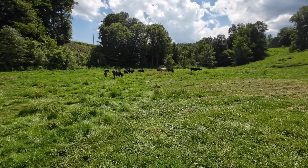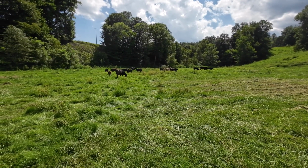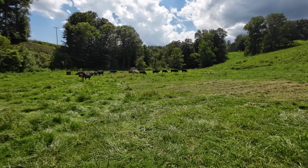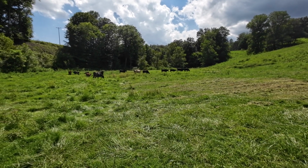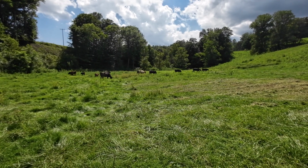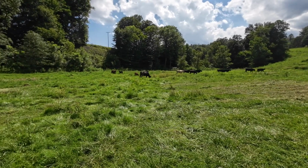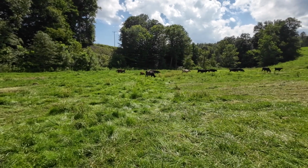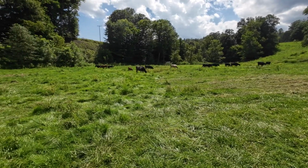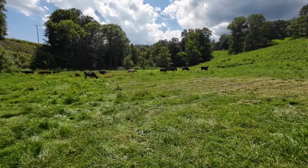I think we'll just leave them alone for a little while. I'll watch them from up at the shop, make sure nobody gets on the other side of that wire right there. It's hot. I checked it a few minutes ago. It wasn't quite as hot as the other one. It was about 3,000. Still enough to turn one around if they decide they want to touch it. But I'll watch them from up at the shop, see how they do. So far, it looks pretty good. Good looking cows, good looking group.